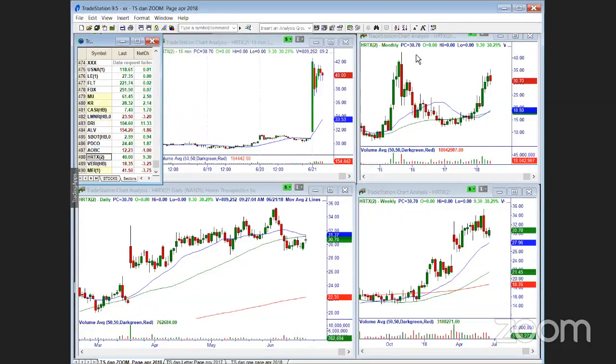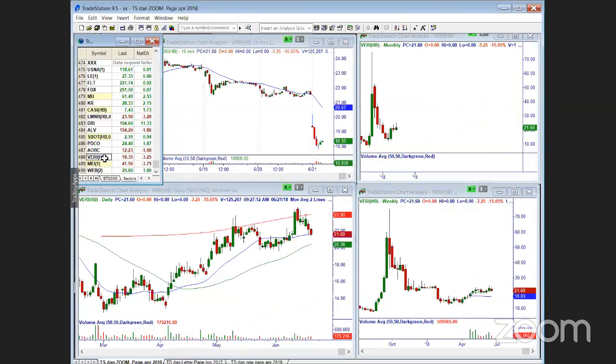40 bucks, gap's too big. Look, it's gapping. I've got to go to my monthly to see 40. And there's nothing to do there, and it's another therapeutic, so I have no interest in them. Wow, I remember this stock. Look at this weekly. Holy cow. This was just last year. My God, this thing went from 10 to 70 something. And now it's a bearish gap down here. We'll keep an eye on that.